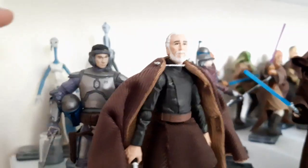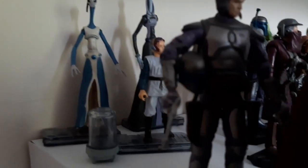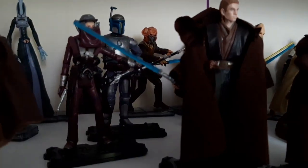And then you have the Kaminoans. I know that they are not seen until later in Attack of the Clones, but it's still all happening. The cloning process has begun. And then we have this Padme figure here, by the way.